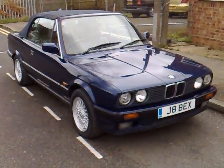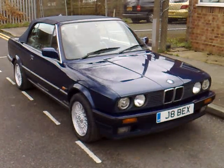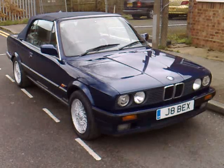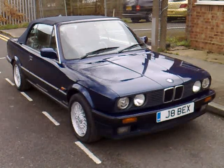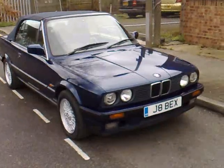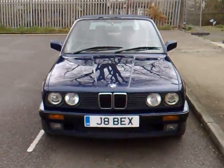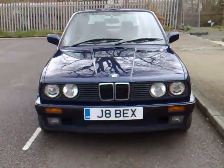Hi and welcome to this Auto Emotional presentation for a beautiful BMW 320 convertible presented on a very late J-reg. The registration, which is a private plate, may be coming with the vehicle. You will be informed of this at the appropriate time. As you can see, presented in royal blue metallic.